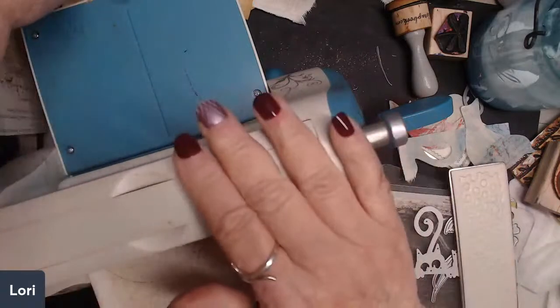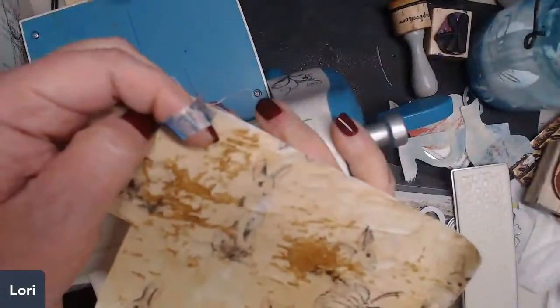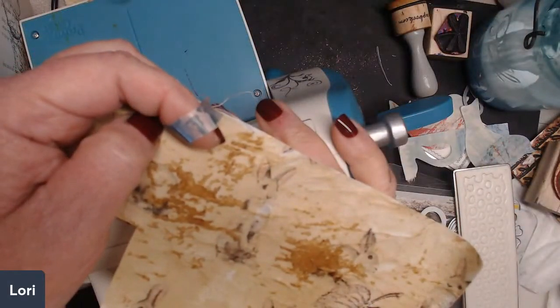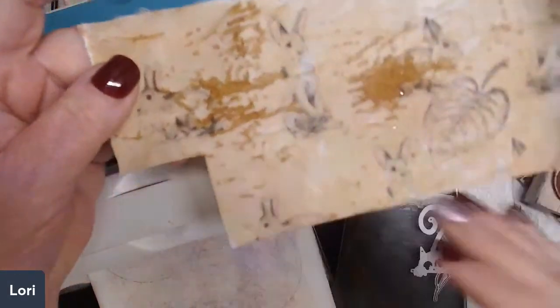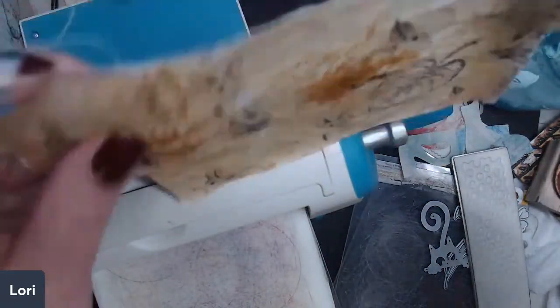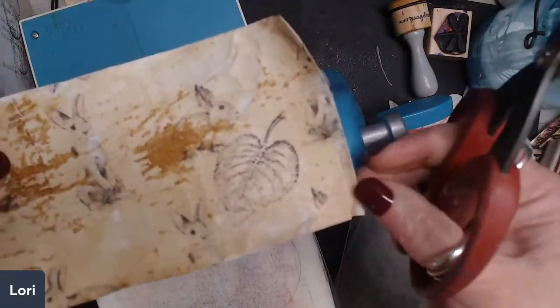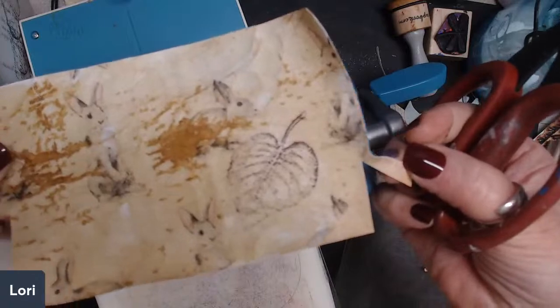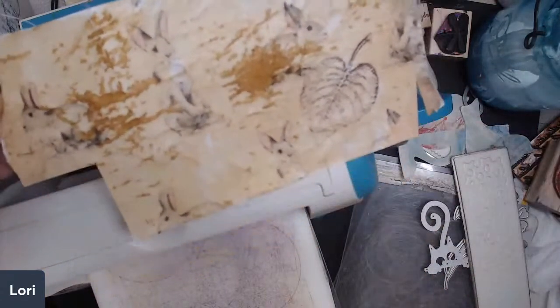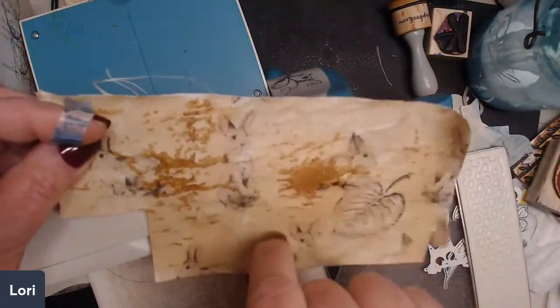Where's those rabbits? Where's those wascally wabbits? It's very easy, Sophia. Very easy. Because it's just like a piece of plastic. It's just like a piece of paper. Very easy to cut. And earlier I trimmed off my edges of these.